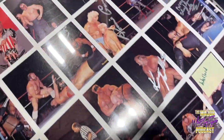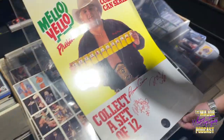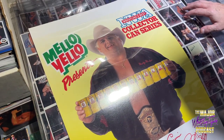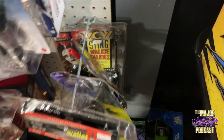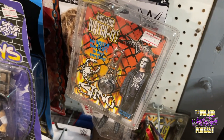That's so cool. And then that is, whoa. I have three of those. What? I'm gonna send this to Cody right now. Heath would love this, eh? Soda can topper, a CD wallet. There's some Sting walkie-talkies, a keychain. This is Heath's section. He'd be in heaven right now.